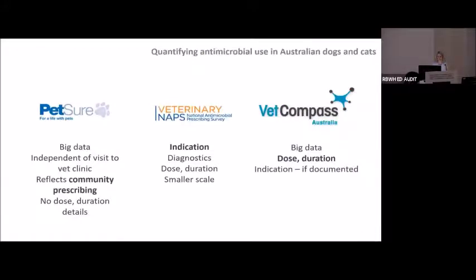Each of these ways of approaching quantifying antimicrobial use in dogs and cats has some pros and cons. The PetSure data was big data. It was independent of the animal visiting a vet clinic, so perhaps reflected community prescribing more, but we had no dose or duration details. VetNAPS is a lot smaller scale, but more granular. We can find out whether diagnostics were done. VetCompass, we hold high hopes for. It's big data. We've been able to pull out dose and some duration, and Brian's currently working on algorithms to interrogate the free text to find out if the indication is documented.